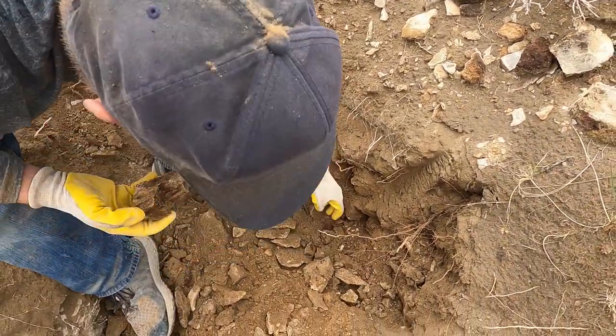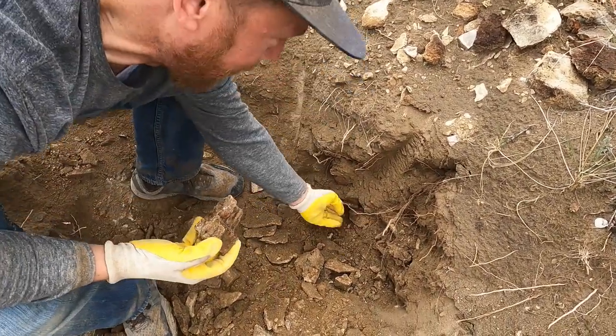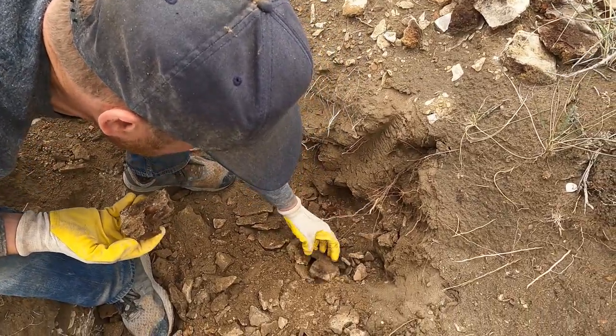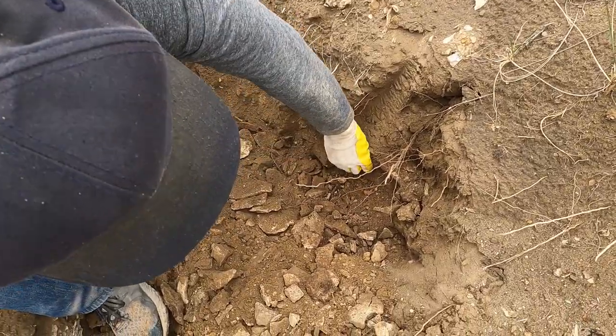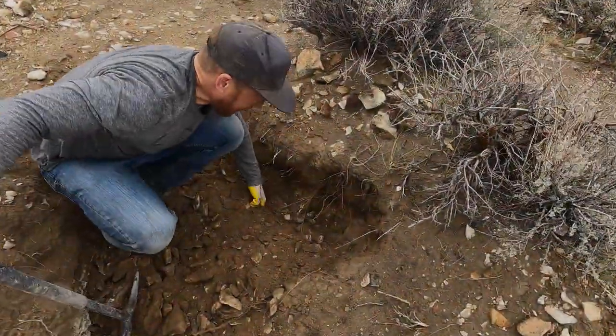But once you hit the cast, once you start hitting the hard stuff, that's when you know you're in a good spot. Just keep going until you get to where it is. And then you just keep following the hard cast. Yeah, that looks like a piece right there. Yeah, so keep digging this out. All right, you get that out and I'll go get my stuff. What did you find while I was gone?